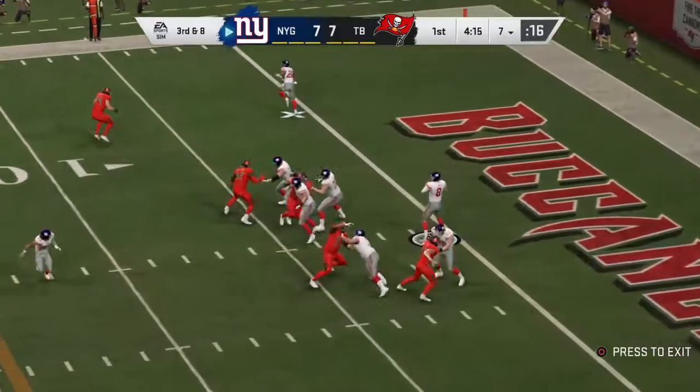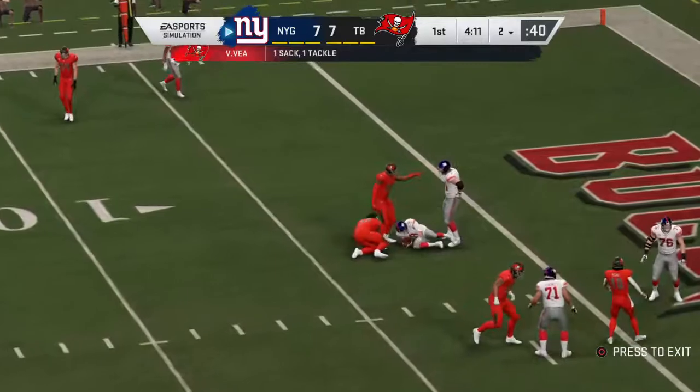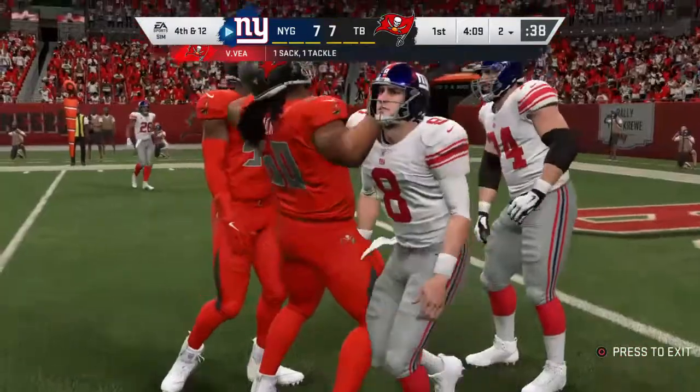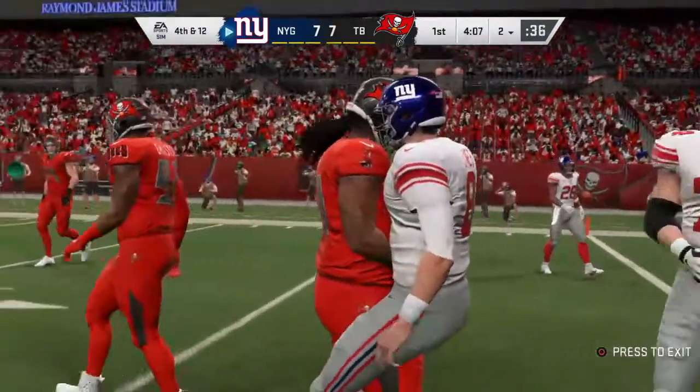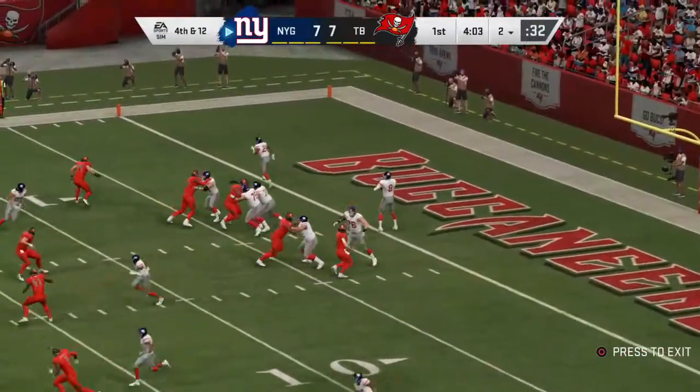Now Jones to throw on 3rd down. And he's going to go down right near the goal line. The officials look at each other. They're going to mark him at the 1-yard line. Vita Vea breaking through to get the sack.